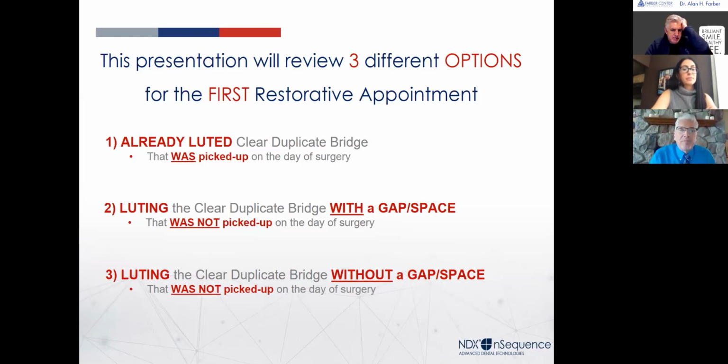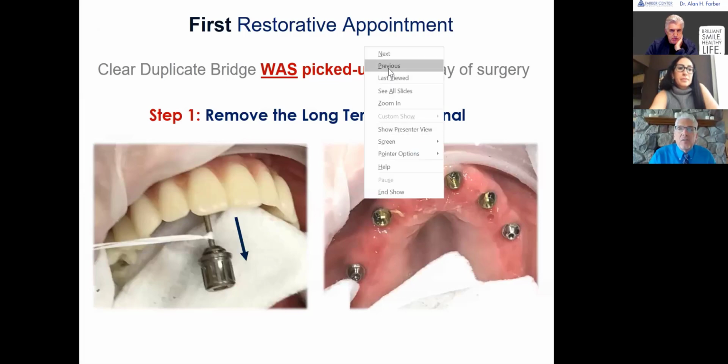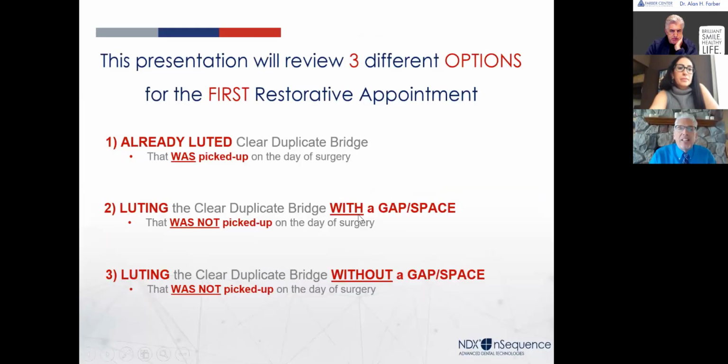The other scenario is that the provisional, the patient presents and there's really no gap. There might be a little just on the transition line. Again, I'm going to show you this when I get to those slides. So I'll get back to that. I want to show you a visual of it.